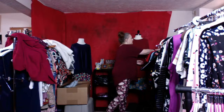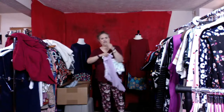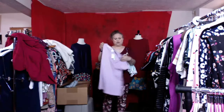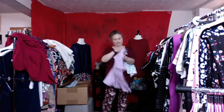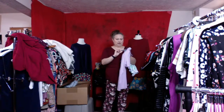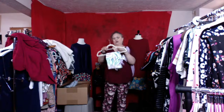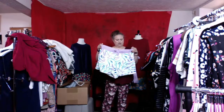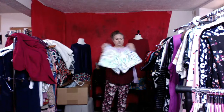The next set you would think should come out in the spring. These should be out in like April. They look like spring pajamas. The ribbed tee on this one is lavender. It is size extra large. It is number 4158. These shorts are so cute. Tie-dye with the teal and the blue and the lavender on white. Really cute.